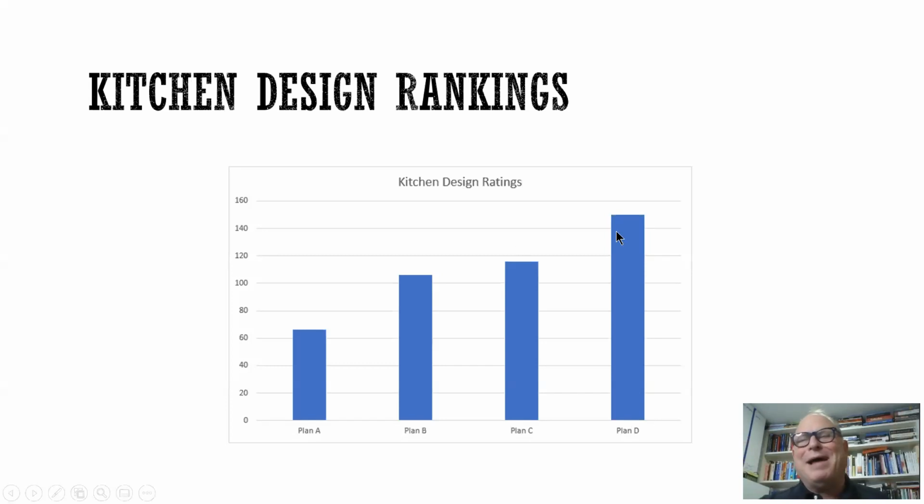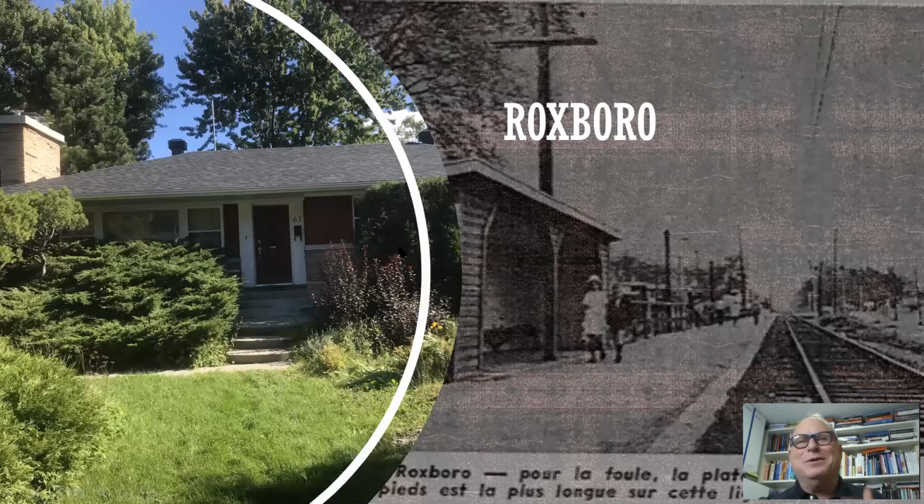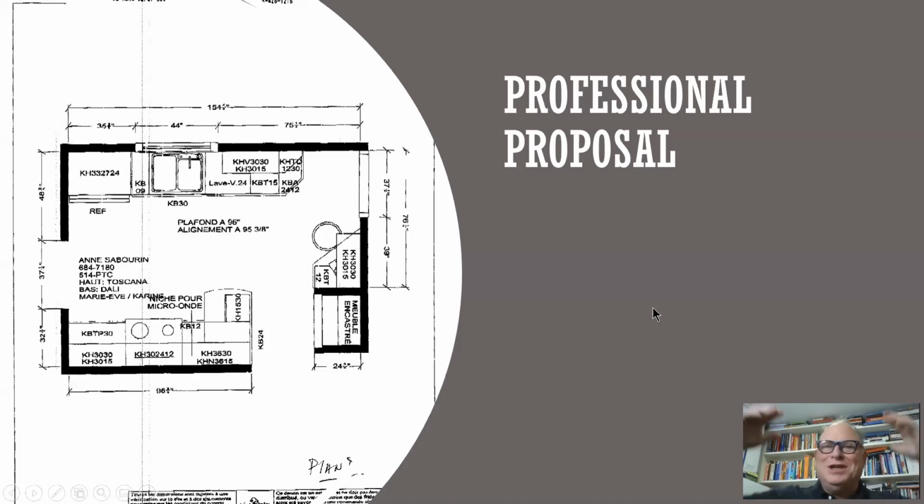And so we got back to Montreal, and where we live in Roxborough. It's a suburb of Montreal. That's our house on the left there. And we were there at our home in Roxborough, and we got a professional proposal made based on Plan D. And we had experts in cabinetry and kitchen design, and got the proper measurements and did everything really professionally. And then something unusual and unexpected happened.